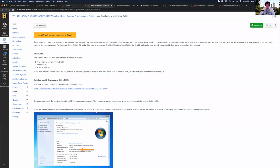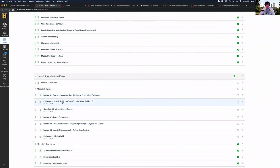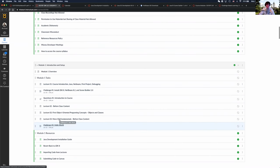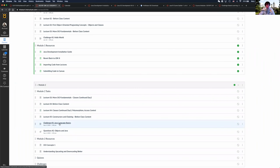Let's see. Friday, we're hitting the ground running. We're going to start coding. Make sure you get this environment set up. Here in about maybe an hour or so, I'm going to get challenge 1 up, which is setting up the environment. It's installing JDK 8, NetBeans 8, Scene Builder 2.0. There's also a Hello World challenge I'm going to post tonight. It'll be due over the weekend on Sunday. It's just basically write a NetBeans program, print out some basic things, and then submit that on Canvas. So that's also pretty easy. But that'll be due on Sunday. Then on Sunday, I release the next challenge, which is 3, and then we're on our regular challenge schedule.